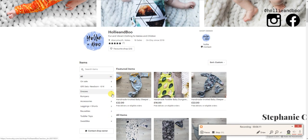So shop updates is a really key thing that not a lot of Etsy shops actually do. This is a very underrated, underused aspect of Etsy that they give you. And it's a really nifty little tool too.